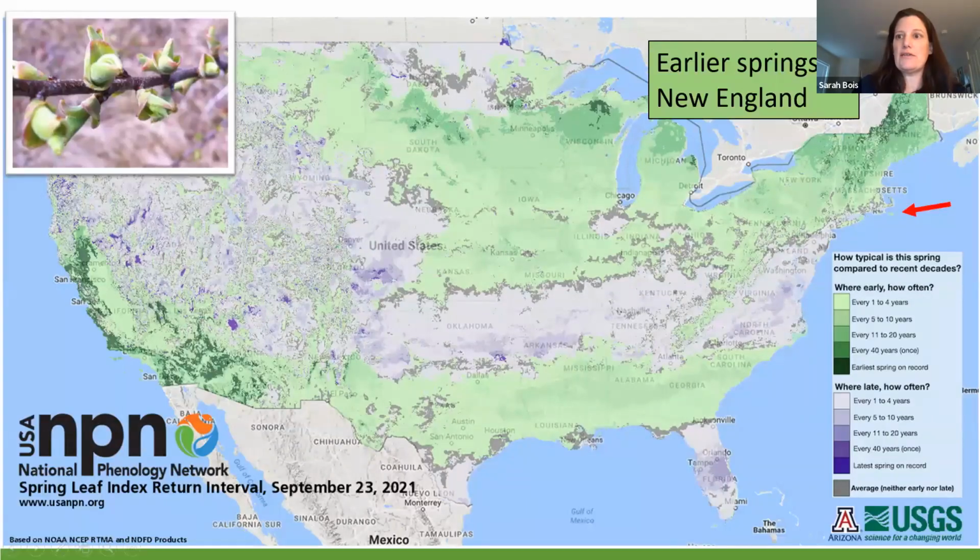This map is called the Spring Leaf Index Return Interval, which basically means that over the years the National Phenology Network has been collecting these data, they're seeing how early spring is. So in any given year, springtime temperatures and the responses of plants might be happening earlier and earlier or later and later, or just kind of the average of a 30-year period. They have enough data now to not only show how early something is happening, but how often early is. And this map shows that the lighter green means that earlier springs are becoming more and more frequent.